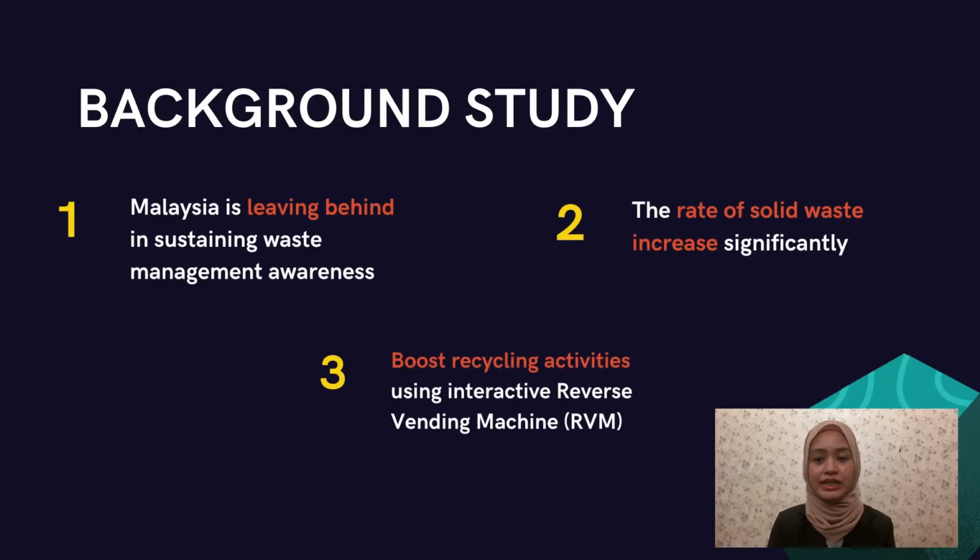Malaysia is lagging behind in sustaining waste management awareness, especially in the area of recycling. Currently, the rate of solid waste has increased significantly, and one of the methods that can be used to manage waste effectively is by boosting recycling activities using an interactive reverse vending machine (RVM). An RVM works by analyzing every recycled material deposited into the machine and provides rewards to the user accordingly.